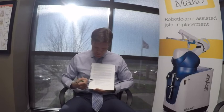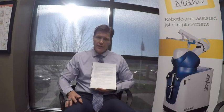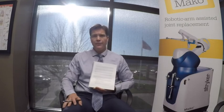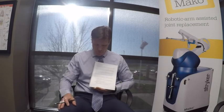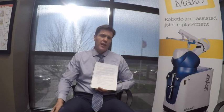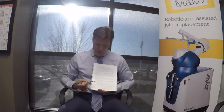The signs and symptoms in the legs. Swelling that is worse on one side than the other. Now, I expect your knee to be swollen after surgery, and this can go all the way down to your foot and ankle. But if you notice that it's getting worse and worse and worse, please let us know. The other thing can be swelling in your calf or pain in your calf with stretching. Please let us know.